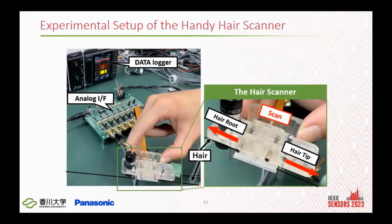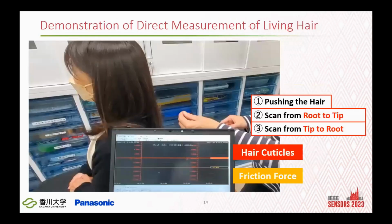We have evaluated the fabricated hair scanner using this experimental setup, including an analog interface and data logger. And this is the essential component, the engine of the hair scanner. In this experiment, we use only the engine part. Of course, we can design the outer shell of the hair scanner to be used to measure the hair surface. Of course, it is still in development.